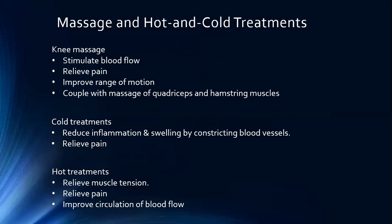Now, let's speak to massage and hot and cold treatments. Regarding knee massage, it can stimulate blood flow. It can relieve pain. It can improve your range of motion. And when you also massage the quadriceps and hamstring muscles, it can provide even more relief.